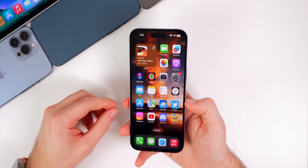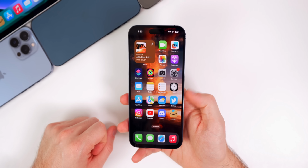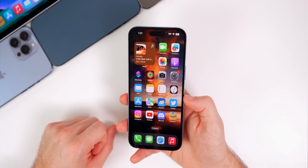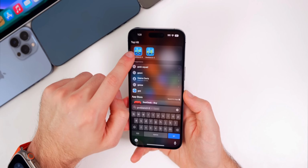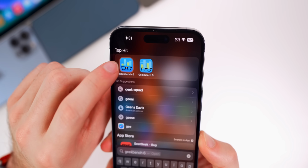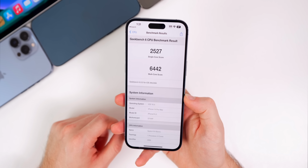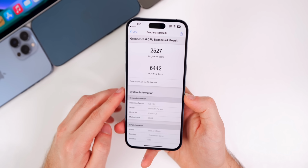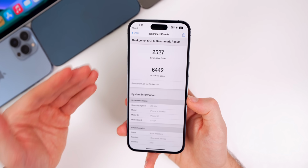I do also want to mention that Google Photos did crash at first with 16.3.1, but it was fixed the following day with Google updating its application. That was not an issue with Apple's software. And one other thing I wanted to mention is that Geekbench 6 was released. So you can see right here, we do have Geekbench 6, a slightly different app icon right there, but this is going to be a little bit more realistic and accurate when it comes to CPU and GPU benchmark reading. So I will start testing with Geekbench 6 from here on out.